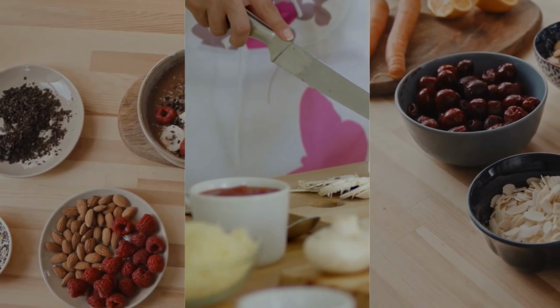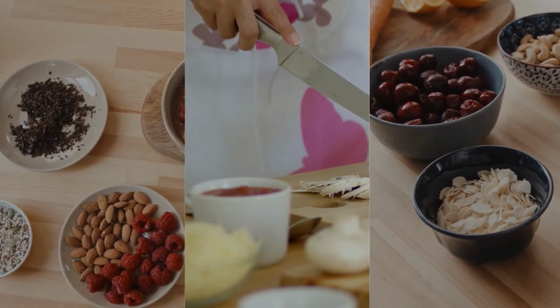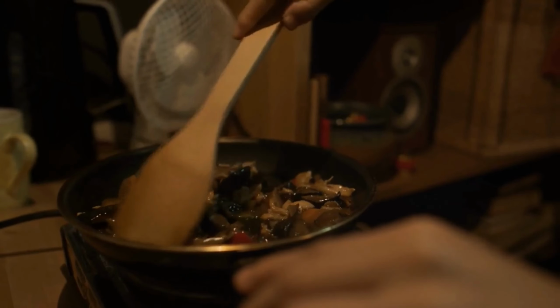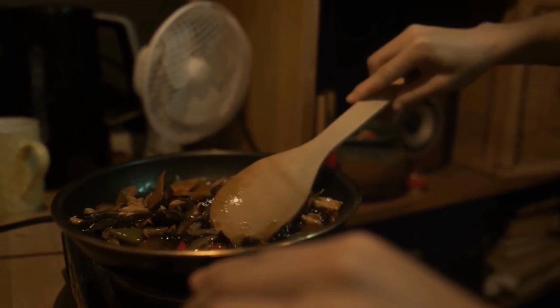Incorporating these foods into your diet can make a big difference in your cholesterol levels and help manage diabetes. Remember, it's all about balance and making healthy choices.